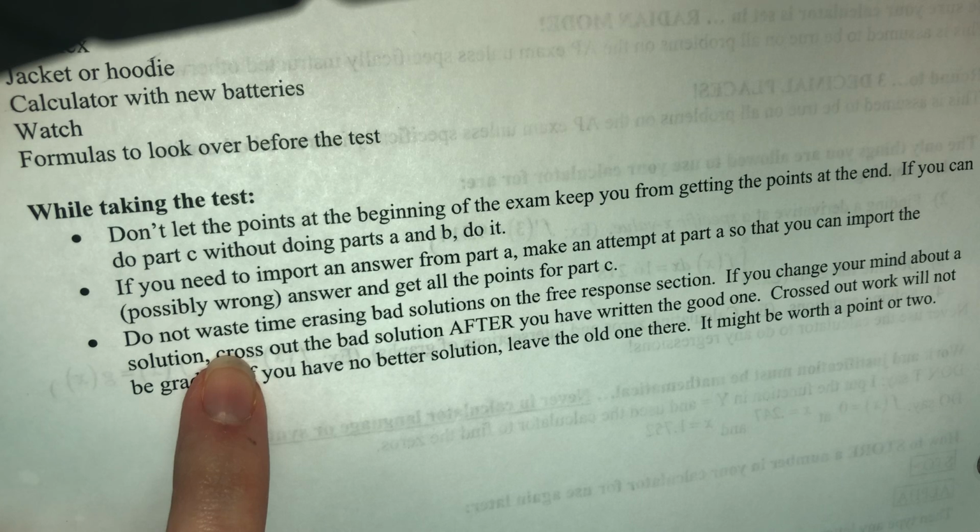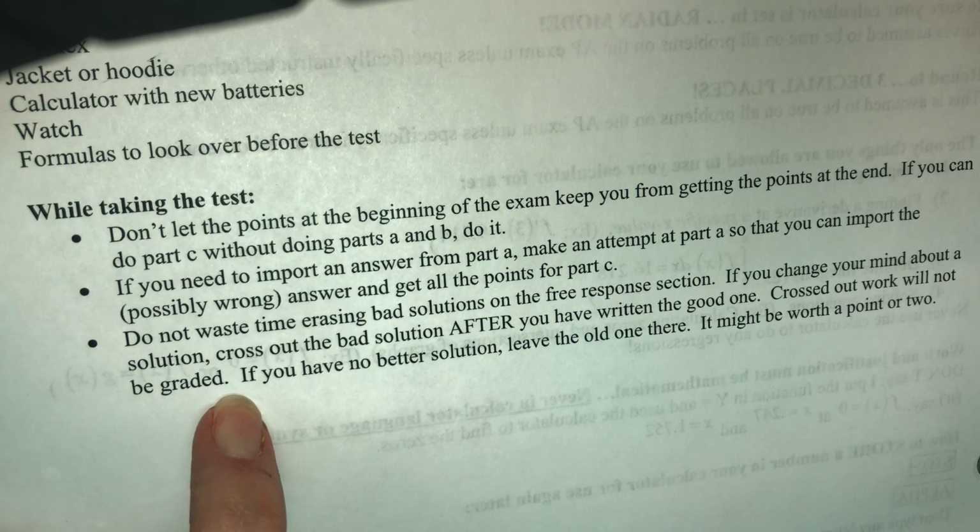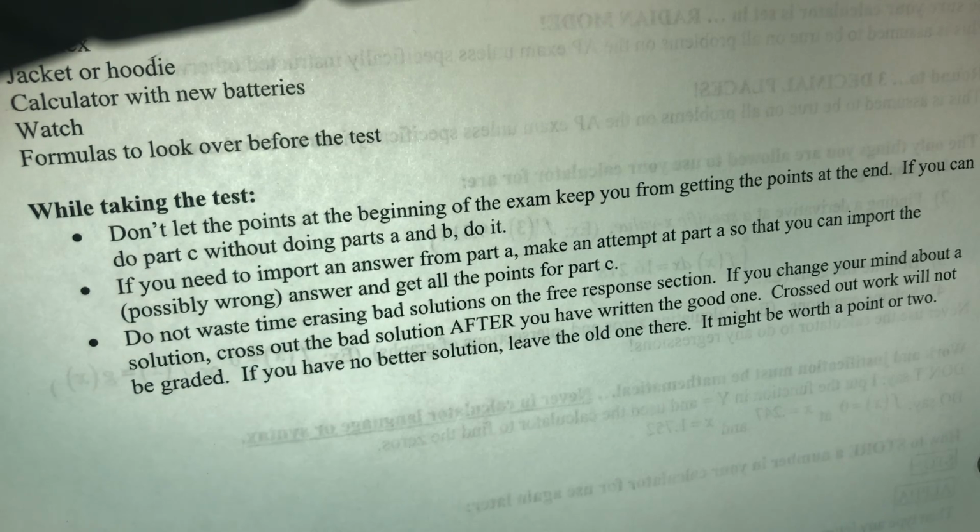Then don't waste time erasing bad solutions on the free response section. If you decide you changed your mind about a solution, cross out the bad solution after you've written the good one. Crossed out work will not be graded, and if you have no better solution, you're better off just leaving the old answer there. It might be worth a point or two of work points. Sometimes you might have gone off on a tangent, but you did something right in there. They're looking for the stuff that's right. And if they find it, they're going to give you the points.